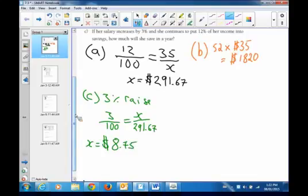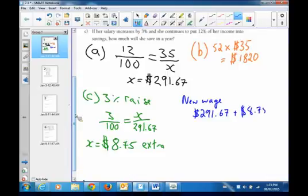So that's the 3% extra, how much extra she earns in a week. That means her new wage in a week is going to be the original $291.67 plus the raise of $8.75. Doesn't seem like much, but over a month that's an extra $35. Anyway, we add that up, 291.67 plus 8.75. You guys aren't giving me the answers fast enough.